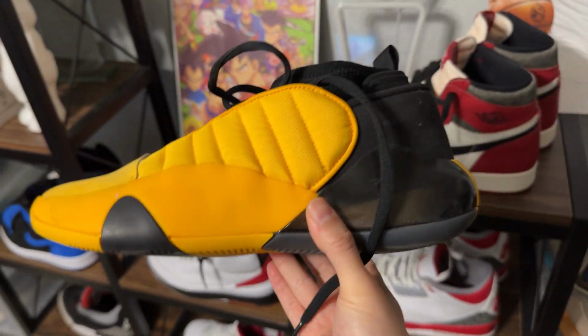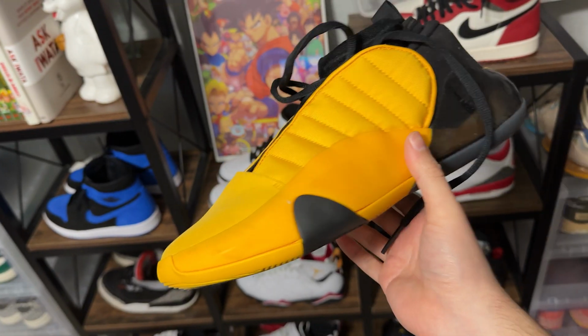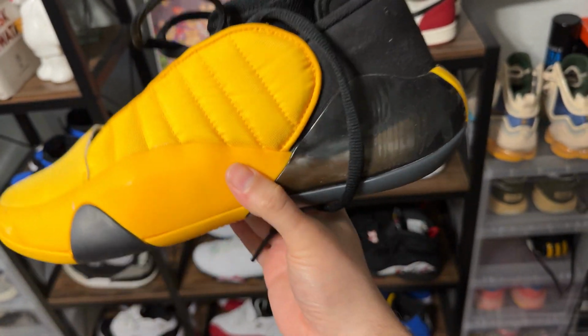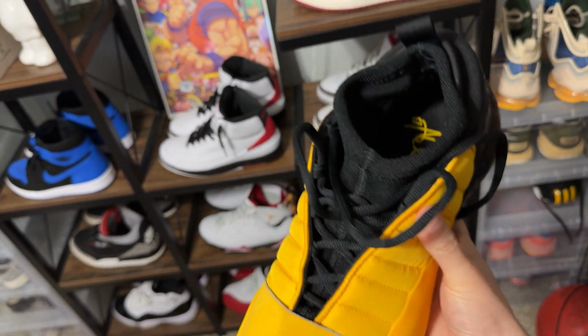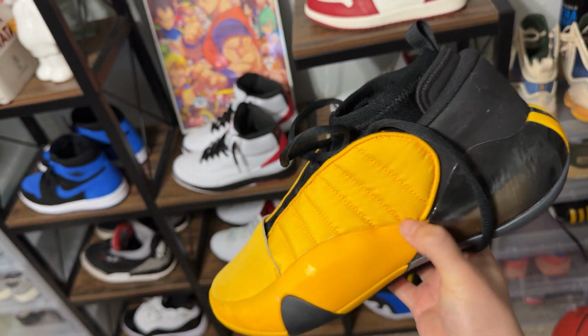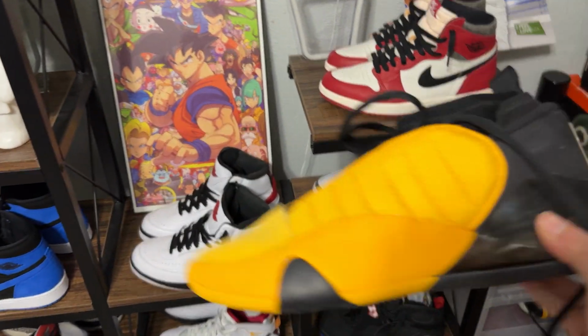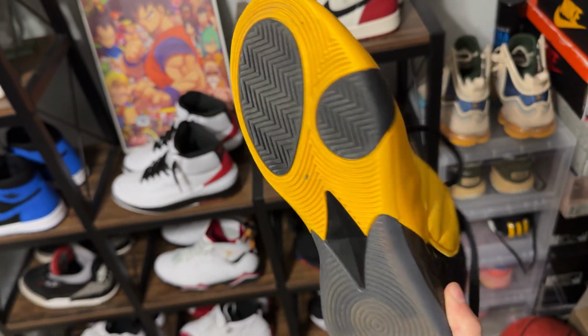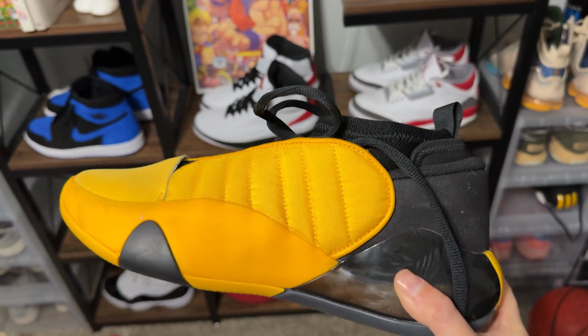I think this was the 2023 Harden model. And yeah, ventilation sucks on this shoe. As you can see, it's just all padded here on the top. There's no ventilation besides the tongue, I guess, or the sock part. But still, it is a great shoe. I still think this is one of the better performing shoes. Traction is amazing. It's very bouncy, it's very responsive. You have great court feel.